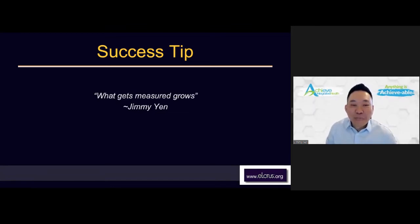Success tip. What gets measured grows. So if you want more new patients, you need to measure where your new patients are coming from. If you don't measure it, it won't grow. Just like, what do you want to grow? You want to grow the number of patients you treat? Are you tracking it every day, every week? If you're not tracking it, it won't grow.